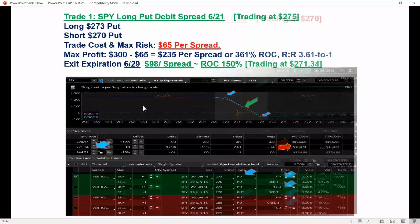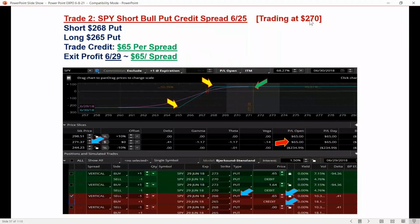All right, so the next step was, okay, when it flushed down to that, it was trading around 270, we sold a bull put credit spread. All right, so we sold the 268 put short and bought the 265 below it. So a bull put credit spread. All right, and that received a credit of $65. So we had the put debit spread cost us 65, and then when it flushed down, we looked two steps ahead, we were planning ahead. We were able to sell that credit spread, bring in 65 credit. So now we offset our debit cost of 65, and we've got a free trade.